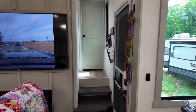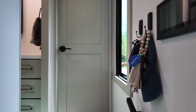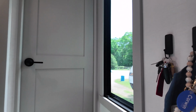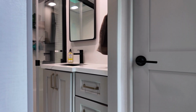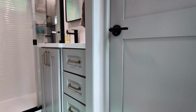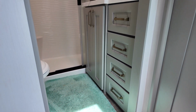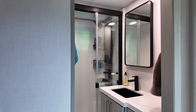And then coming from the living room, going up the stairs towards the bedroom, you have a nice window on the right-hand side that we don't normally have open because it looks right into the bathroom, right? But I do have it open today so that we get more light. And then we have our main bathroom, which is small but is very, very efficient. I do love this bathroom.